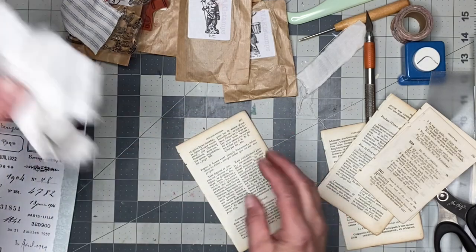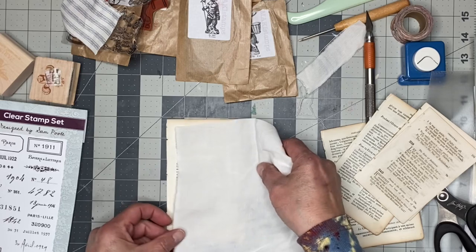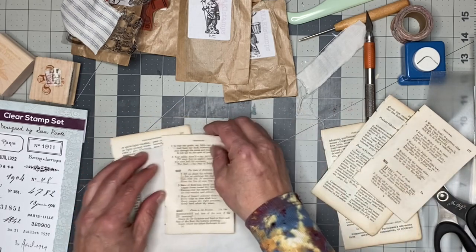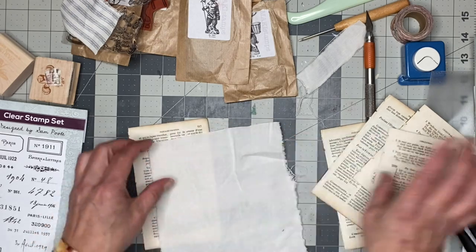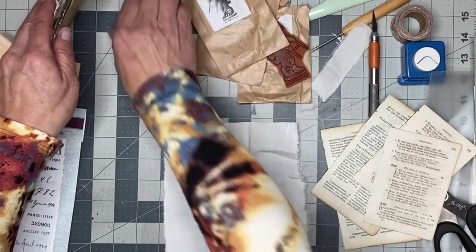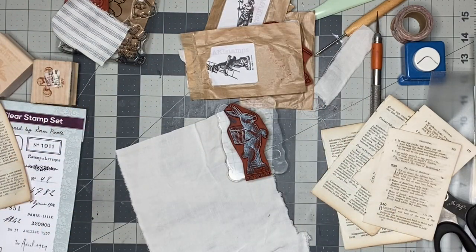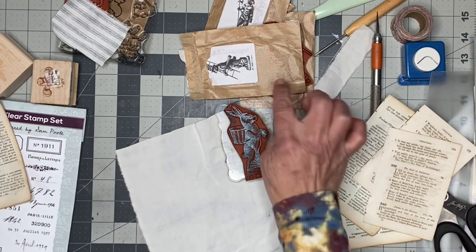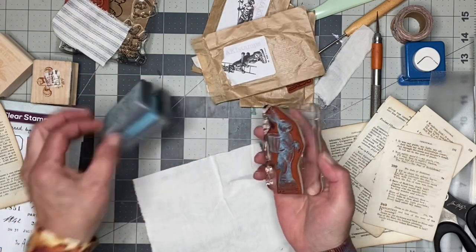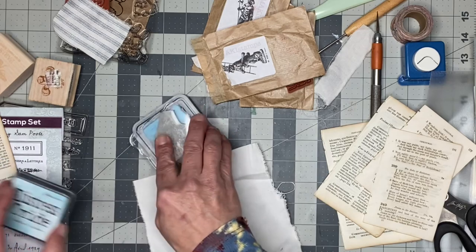I have some linen fabric here. I don't know. Let's do a bunny stamp. Let's stamp on some fabric. Let's use some blue. That's what I had on here before, blue. So we'll just go ahead and use some blue again. We'll give it a try. I don't want to get all blue all over me.